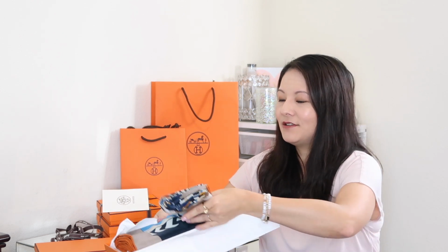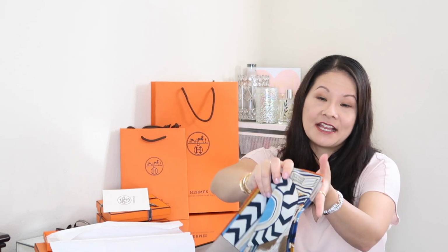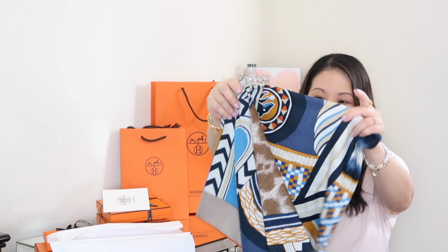So I don't own any Hermès silks yet, but I wanted to go for this one, which is the silk and cashmere blend, because I think it'll be more versatile and practical for me. So let me go ahead and tell you what this is called. So this is called the La Salle Imaginaire CA Maroon Glace or Glace Bleu. Here is the SKU tag in case you're curious. I can show it to you. And this is a 70% cashmere, 30% silk blend.